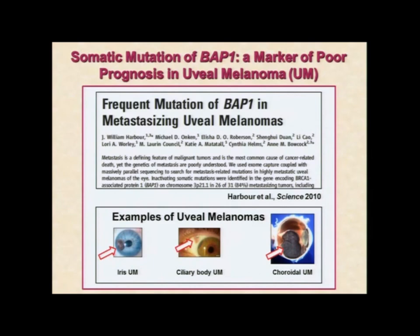In other words, it's not the size of this tumor. This is a massive tumor. This doesn't necessarily mean it's a bad prognosis. This one could actually have a bad prognosis if it has the BAP1 mutation, because what Dr. Harbour found is that if you have a mutation of BAP1 somatically, it means that there's very great likelihood that it's going to metastasize, that tumor will move to the liver and will kill that patient. So it's an incredibly important marker of a very bad prognostic indication in a particular patient's tumor.